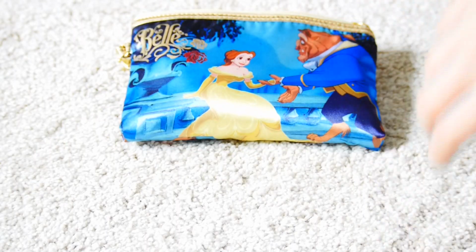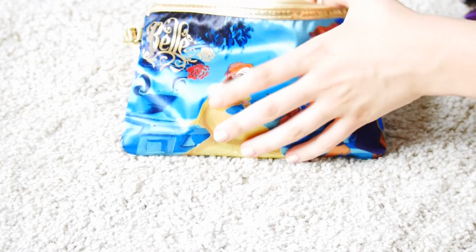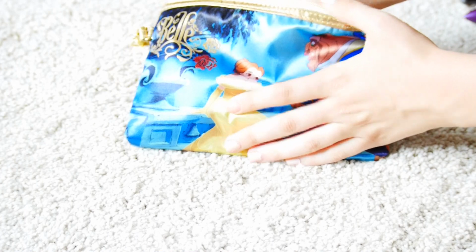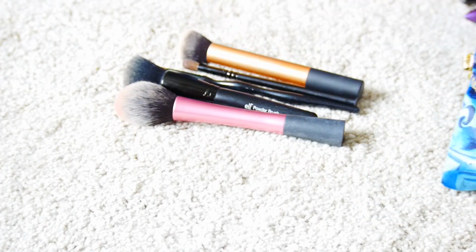And then the last things that we're going to get into are brushes. I have cut this down as much as I possibly could. Brushes are hard because they're really hard to double use in general because you're not going to want to mix your foundation brush and your blush brush. You can't obviously mix those. I just think that brushes are the one area where it's hard to cut down.